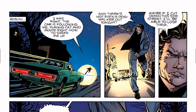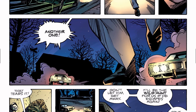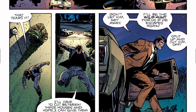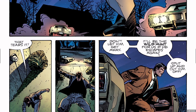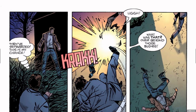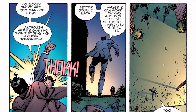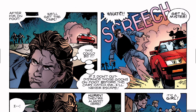So Dr. Willis knows that he was being followed, and he is running, trying to lose them. So he forces them to get out of their cars to where the cars can't follow. They get out and need to get him. This guy here mentions it'll be the wild hunt for us if he escapes us again. So again, with that reference, it was referenced earlier in this issue. So he disposes of the first one, and then the second one, they're all running to him, and he is just running as fast as he can.